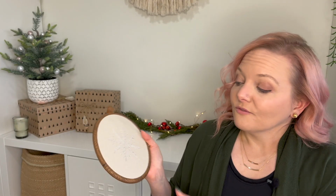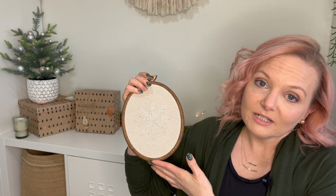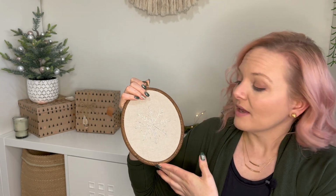Then also in Vlogmas, you saw me finish this snowflake embroidery. It was a really, really quick pattern that I got on Etsy. And if you can't tell, the end of the year is where I got a lot more done, both in sewing and embroidery, and honestly knitting and spinning as well. So again, thanks to doctors and medications for helping with the depression. But I really like this embroidery piece.